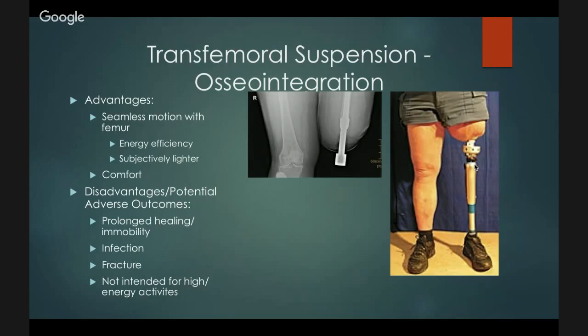Fracture, so somebody who doesn't have good, well-corticated bone, like your osteoporotics, can be a big problem. It's not necessarily intended for high-energy activities, because it would put a lot of stress on the bone. And then prolonged healing is also a huge concern. Really, it takes about 6 months for this to actually be fit, once you do this initial internal componentry and then the abutment, because you have to put it in, let the bone heal, and let it take.